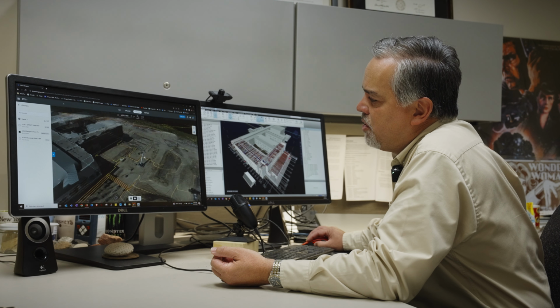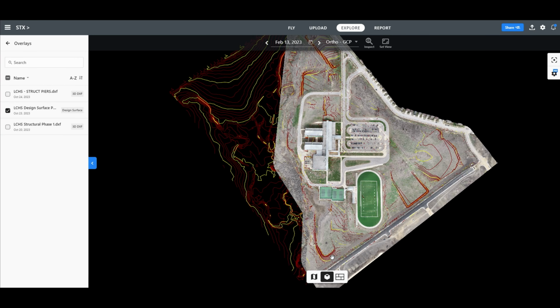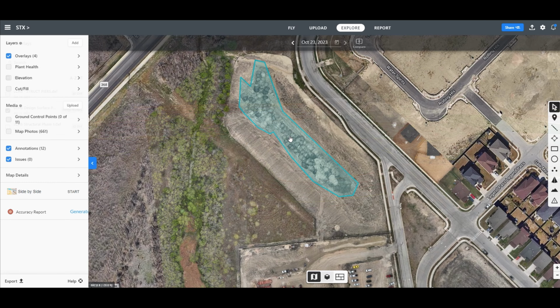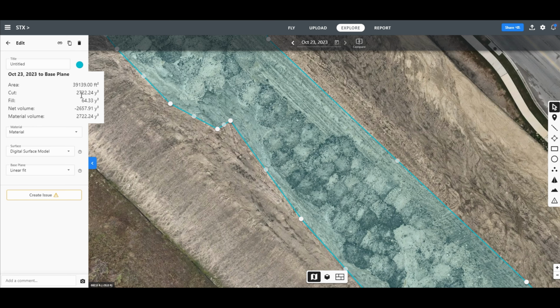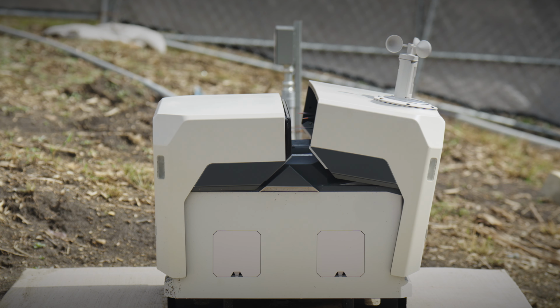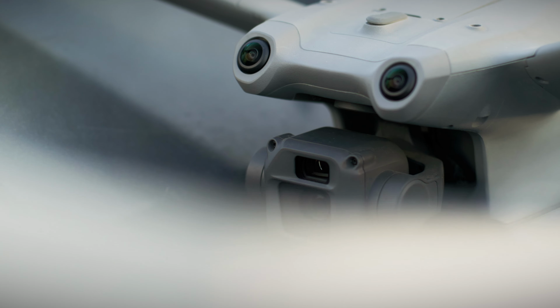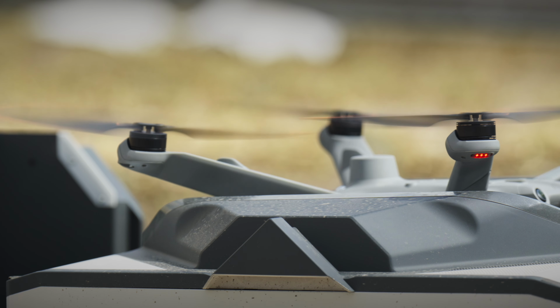We've seen the need of more and more accuracy in verifying what our contour lines and elevations are on projects, the amount of stockpiles, the amount of excess stockpiles we might have on a site, or do we need to bring in more? With the use of ground control points, RTK, and the advancement of drone technology, we're able to more accurately give precise information on a lot of these things.